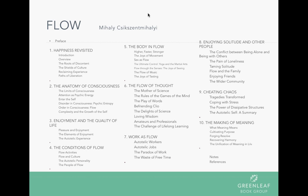So I promised you a name that was more difficult to pronounce than my own, and here we have arrived: Flow by Mihai Csikszentmihalyi. This is another project that has been very popular in terms of how one lives their life, how they might organize their ideas, their work, this sort of thing.